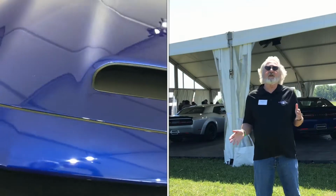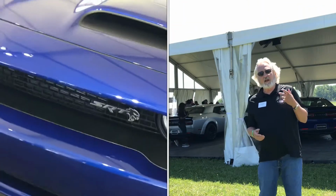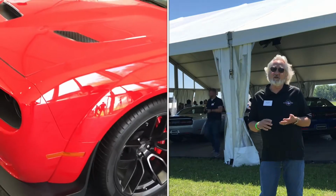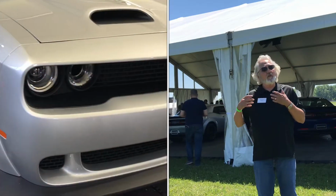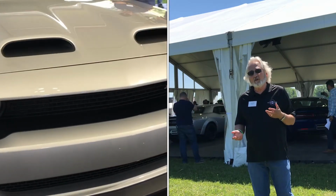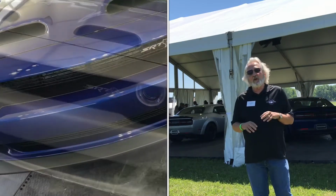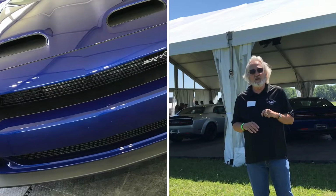So there's just a tremendous amount of information coming out of Chelsea right now, particularly if you're a fan of the Dodge brand. These three new Challengers are going to be out in the fall. There are some other vehicles coming, but because of the embargo until September 1st, we can't quite talk about all of that. But we're going to be bringing you more information in the upcoming weeks.